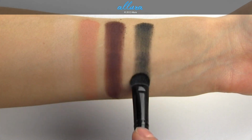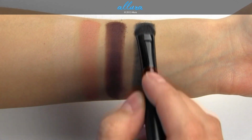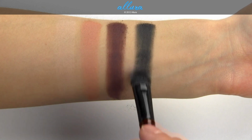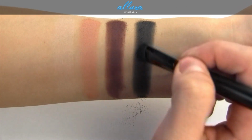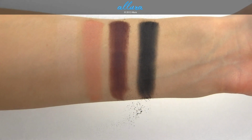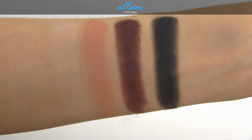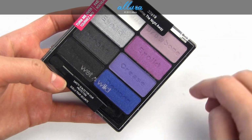And last we have a black that has silver shimmer particles in it. These show up a little better than that purple shade that we saw, but once again, it's more matte, certainly, than it is shimmery or even glittery. So those were the colors from the Drinking a Glass of Shine palette.